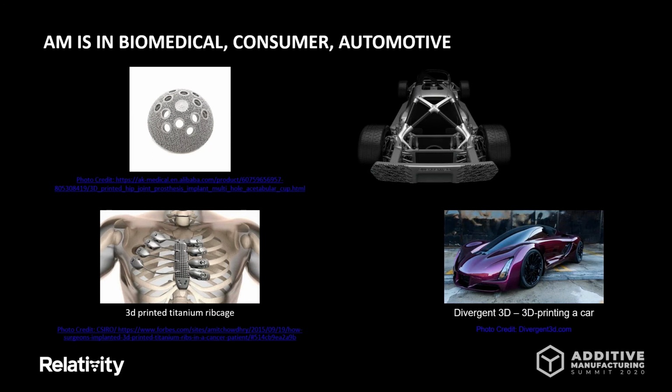Okay, if you want to go to the next slide, please. So right now, we know that AM is actually in every industry sector you can think of. It's in biomedical, it's in consumer products, it's in automotive. There are fixture devices for biomedical, bone replacements, stents, screws, fixation devices, acetabulum cups, you name it. Even a person had part of his rib cage replaced by printed titanium parts. And then obviously there are people doing parts for automotive, whether it's chassis parts or individual small components for F1 and NASCAR. So all those things are happening right around us.